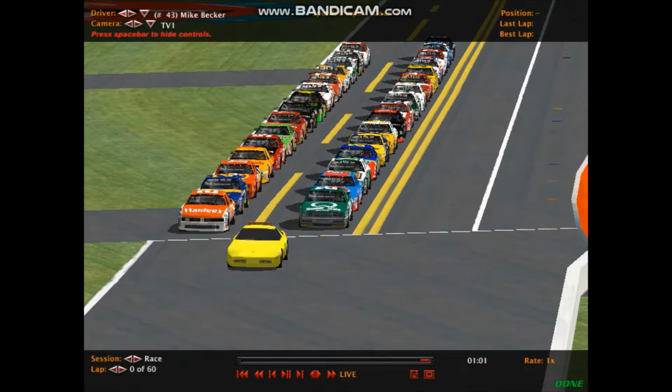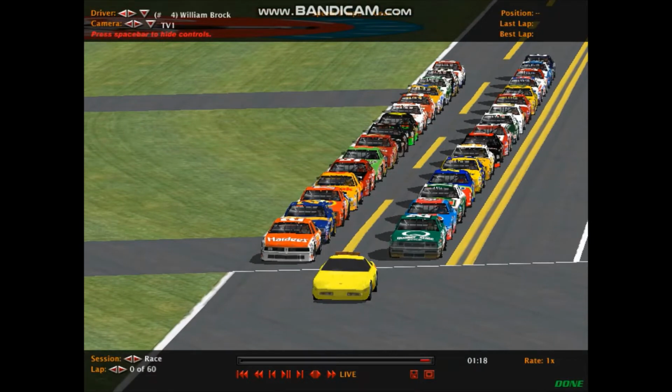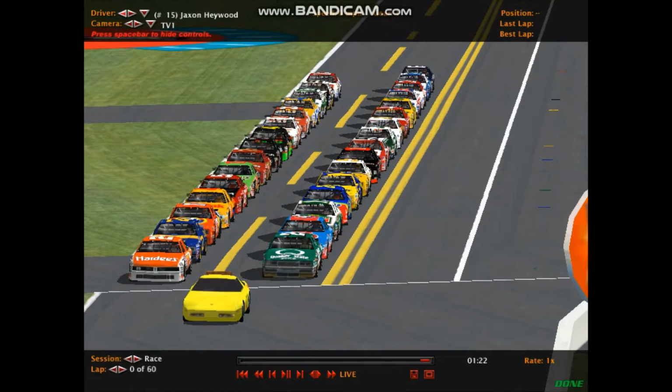Second row is Mike Becker in 43, and number 2, Dylan Young. Starting row 3 will be Johnny Gardner in car number 11, alongside car number 17, Levi McIntyre, in the Tide Chevrolet. Going to the fourth row, we'll have Charles Sanford in 24, and number 4, William Brock, on the outside. Next row down has Jackson Haywood in car number 15, alongside car number 52, the Eureka Vacuum Cleaners Pontiac of Seth Cole. Seth has one of our 3 in-car cameras in today's event.